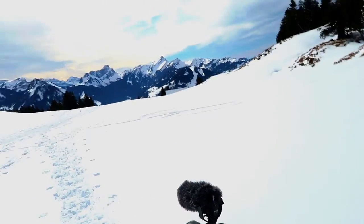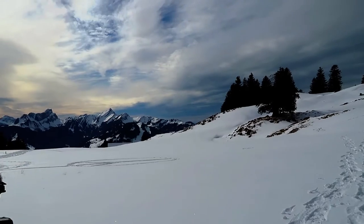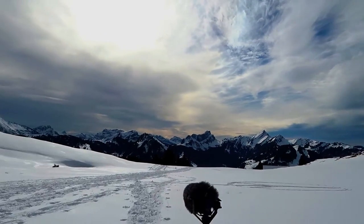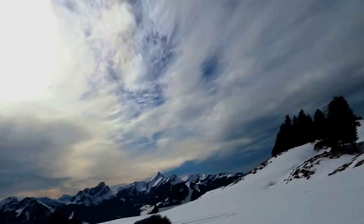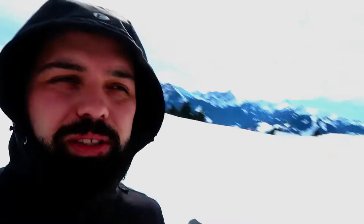We set up everything to do the first time lapse. The setting is now looking something like that, and that's the amazing view that we want to catch. Now it's time to eat the Snickers. Patrick is also doing a shot of the behind the scenes. And a little bit later, we'll get a bit higher. It would be about 1.5 hours more to walk to the top.